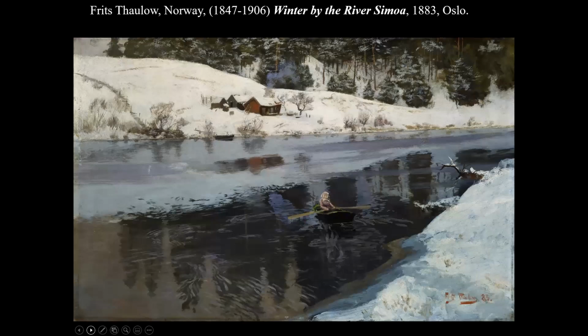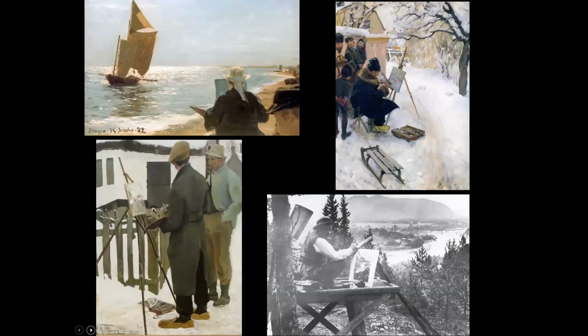So the winter is the opposite of summer. It's long, it's harsh, you're very isolated. There's no popping out for a loaf of bread and a pint of milk. You've got to be pretty much on your own resources in the late 19th century. This is Fritz Thaulow. He's again another Norwegian artist. Our woman here is rowing back to her homestead across the river. And it's just really to remind you that you are very isolated in the north, particularly once the snow comes.